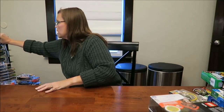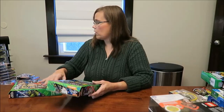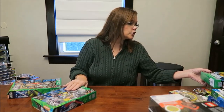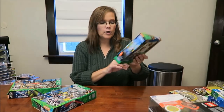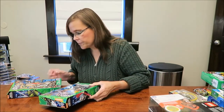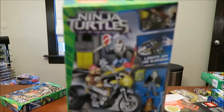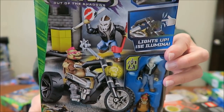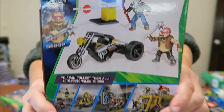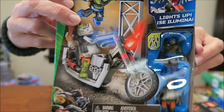And then I bought the Teenage Mutant Ninja Turtles Out of the Shadows. These are all Out of the Shadows. So I bought 3 Out of the Shadow sets. The Mikey Turbo Boards Turbo Skate, and then Bebop, and then Rocksteady. Okay, so this is Bebop. And then this is Rocksteady.